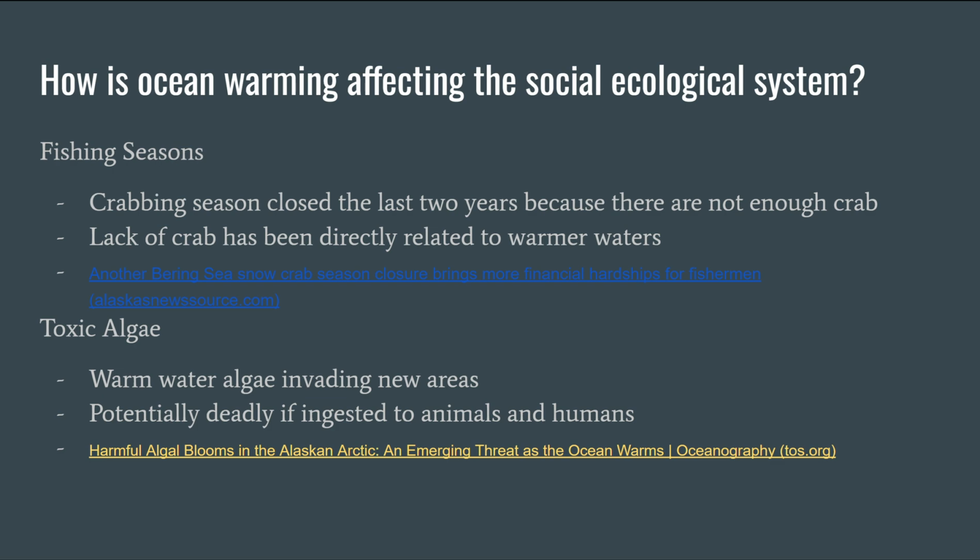Crabbing season has been closed the past 2 seasons. Some of the crabs have gone to colder waters, but it's thought that most likely the crabs have cannibalized each other and starved to death in the high temperature water.